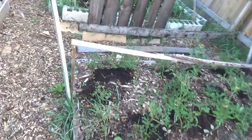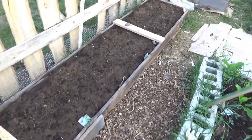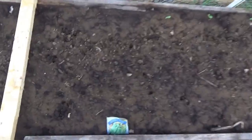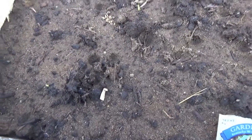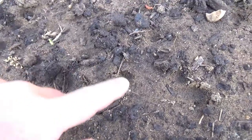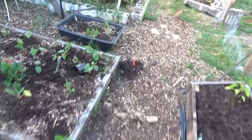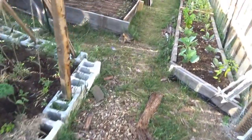Guineas got into my garden yesterday, and we accidentally forgot to close our gate, and all they did is walk all over everything. You can see the Guinea footprints right there. They walked on everything. The only damage, well, this is a young bed, just sprouting. Well, let me take you over here. The only damage that Guineas did is crushing damage from being under their feet.